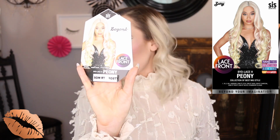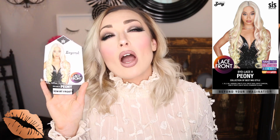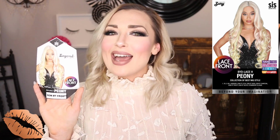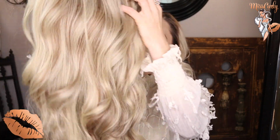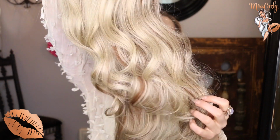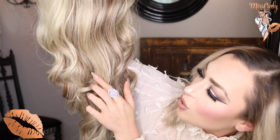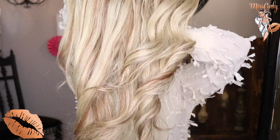So I decided to do a brown scheme, even though they have this amazing lavender, which I'm always like, just get the lavender. But I'm like, Carly, you already have so many pastel wigs. Why not live a little and actually get something I wouldn't normally buy? So this is actually the SOM RT Frost. It has all of these colors in it, so it definitely is streaked out with colors. This is a slightly ashy blonde with these golden brown colors. You can see a little bit more inside of the streaking.